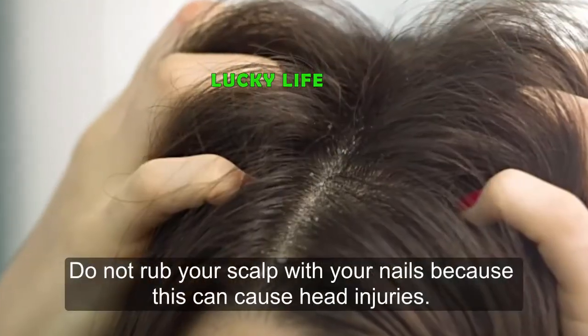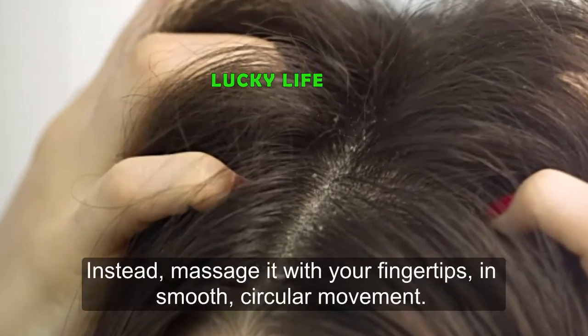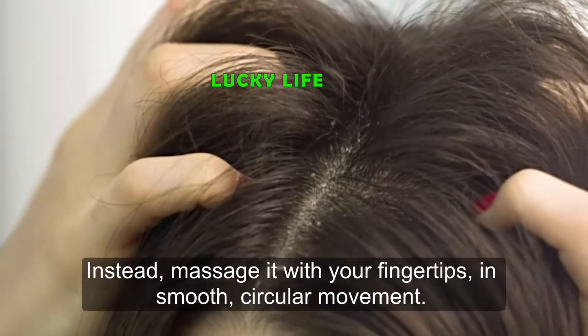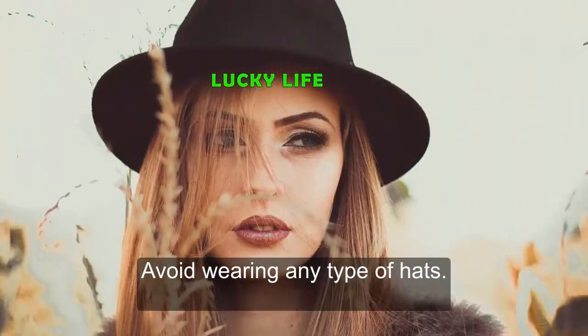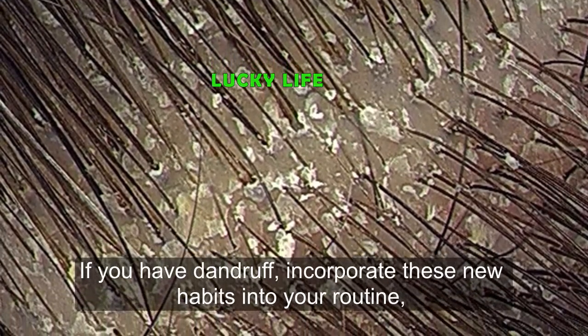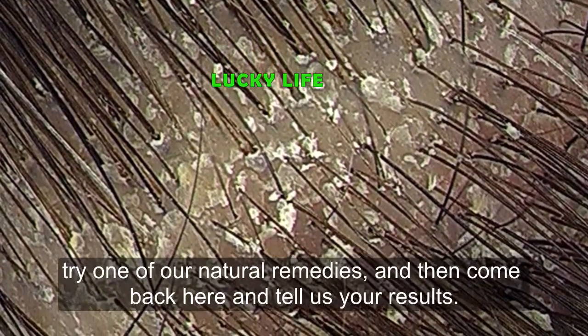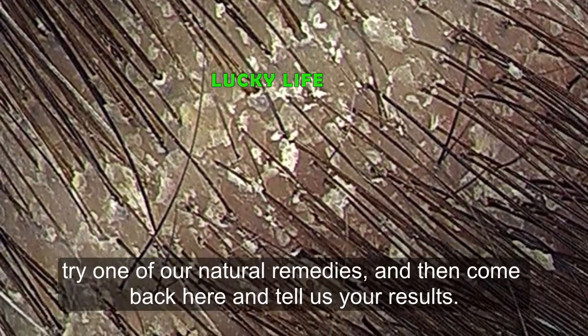Do not rub your scalp with your nails because this can cause head injuries. Instead, massage it with your fingertips in smooth circular movements. Avoid wearing any type of hats. If you have dandruff, incorporate these new habits into your routine. Try one of our natural remedies and then come back here and tell us your results.